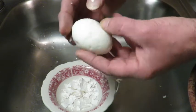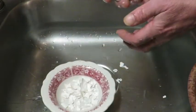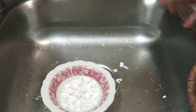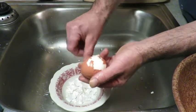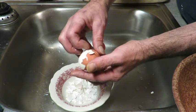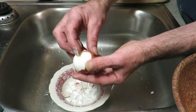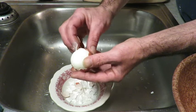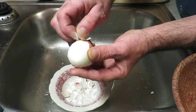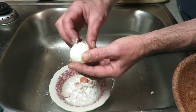Now just make sure you rinse it off and get all those eggshells off of there. We'll see how this comes out. There's one. Alright, so this is an organic egg. The other one is just store-bought. It seems to be peeling a little easier. These were difficult also. I tried both kinds. I want to make sure this membrane's coming off of there, because it's not good to eat. Well, it's not palatable.